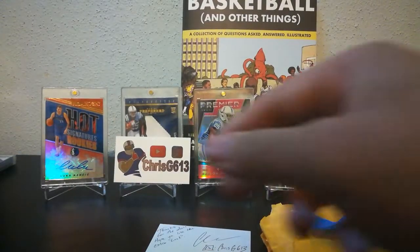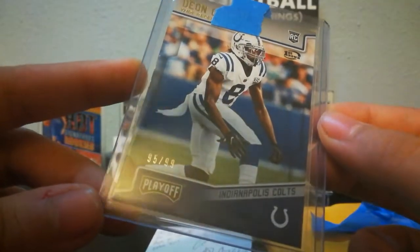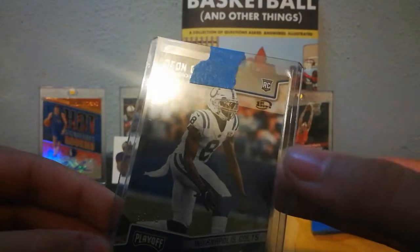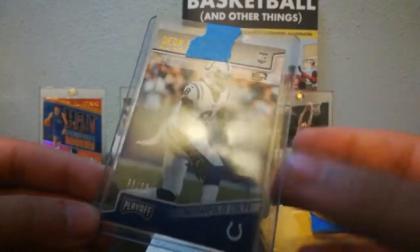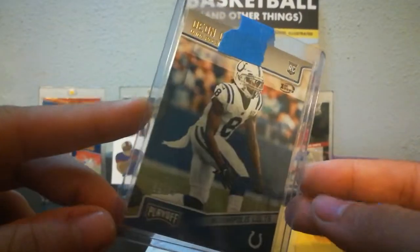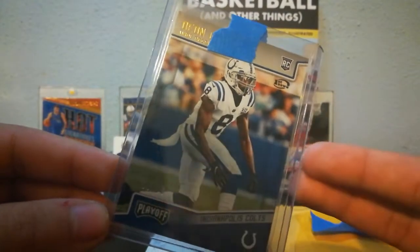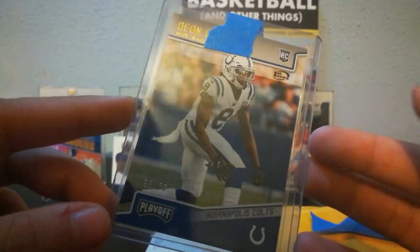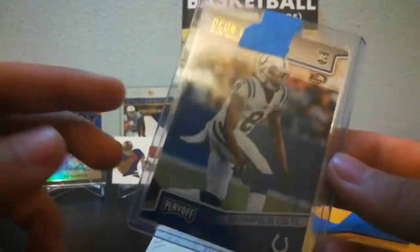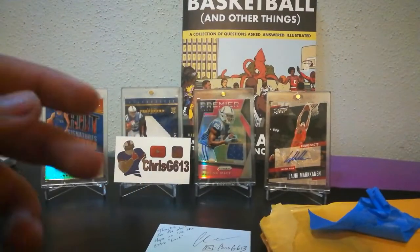Nice. And then we've got a Deion Cain first down, 95 of 99. Nobody knows who Deion Cain is except for diehard Colts fans. Basically, this man has a lot of hype coming into the season, and then he tears his ACL in training camp. But if you think about it, the Colts really need a number two receiver, and a lot of people think that this guy is it. So I'm going to start cashing in on his cards while he's still hurt and nobody knows his true value.